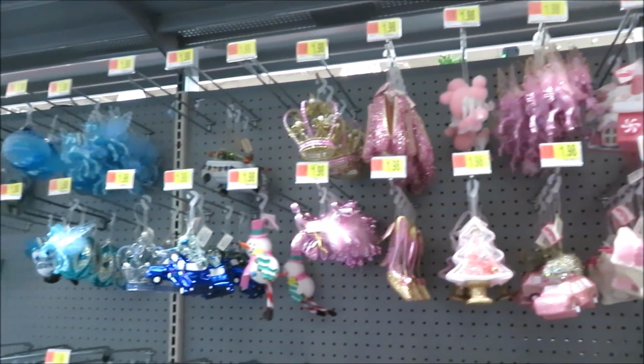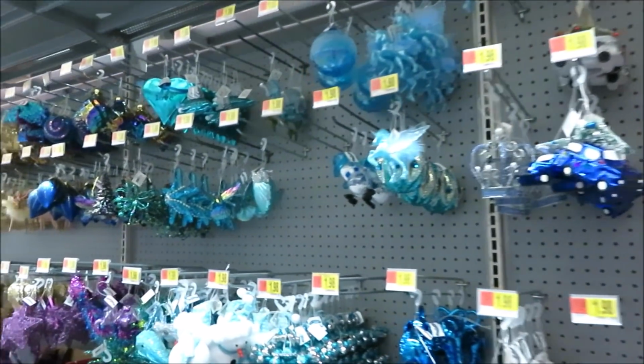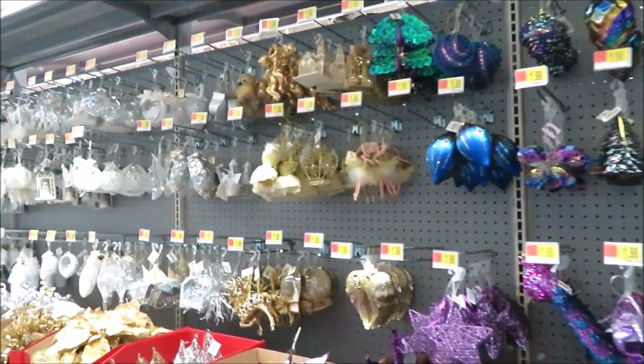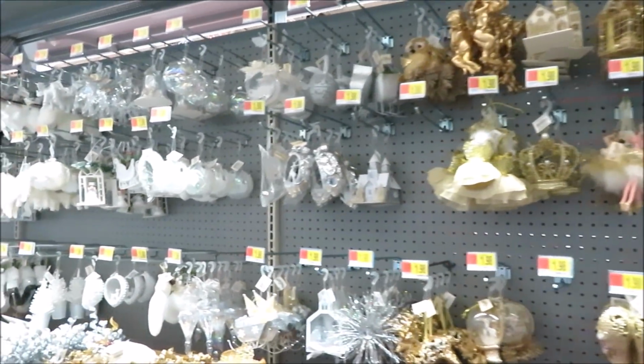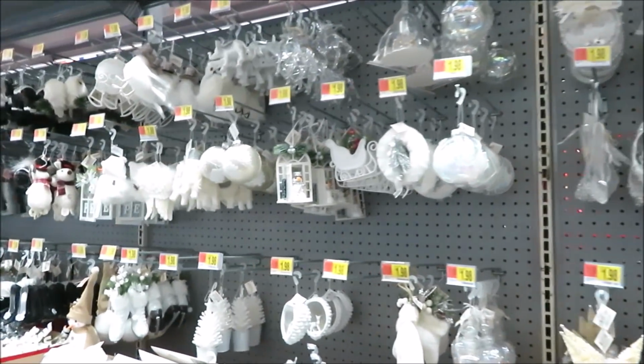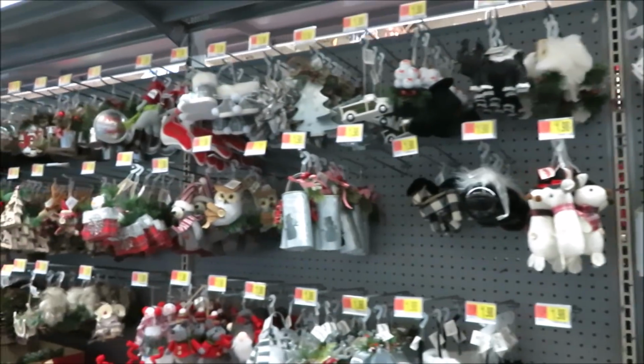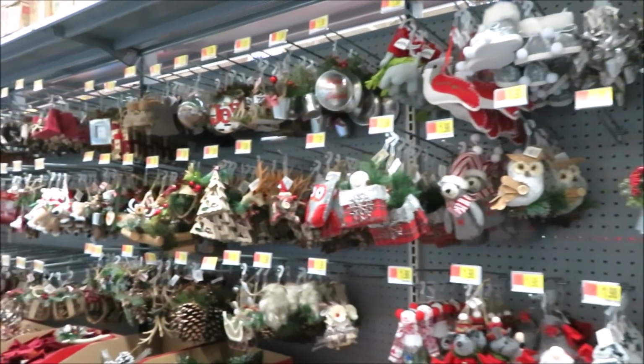So tonight we are in Walmart and it's actually somewhat quiet. Back here they do have some blow-ups and it can be a little noisy. So I thought we would just go through all of their $1.98 ornaments. They have a lot to choose from this year. Let's go shopping.